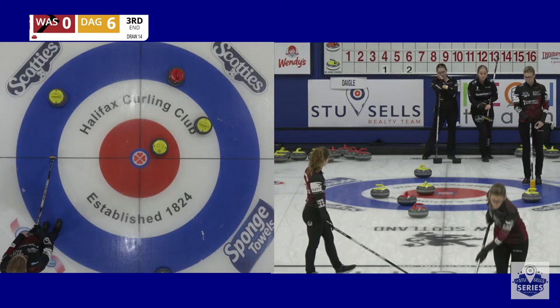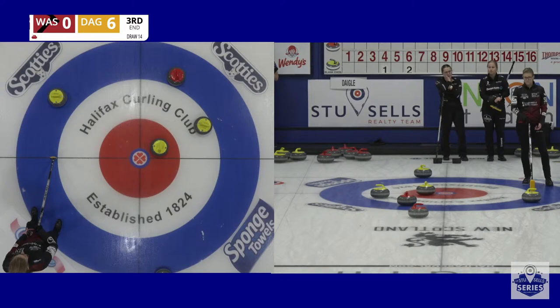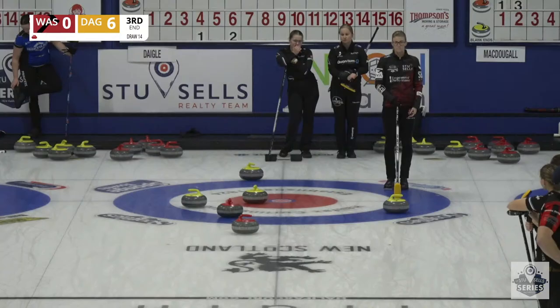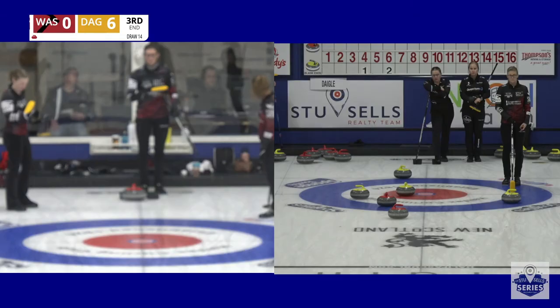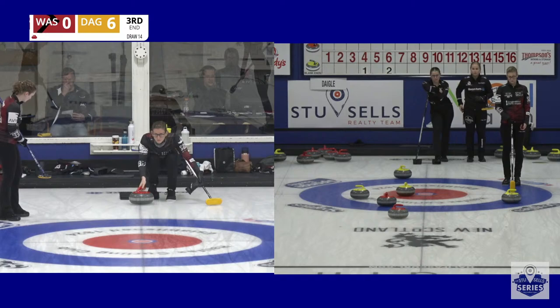Looks like they're going to opt to draw the pin for one here. Could she ever throw enough weight to come off that 12 foot? Don't think so. A little too flat. It's very flat. I just love that it might be there. Risk reward might not be worth it on that one.